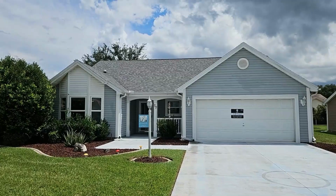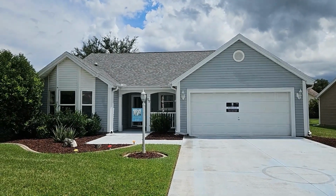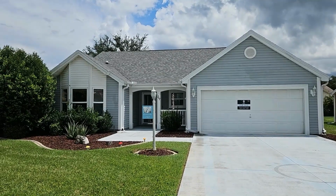That is your home for sale today. It's a 3-bedroom and 2-bathroom wood-framed home located here in the village of Della Vista in the northern part of the Villages.